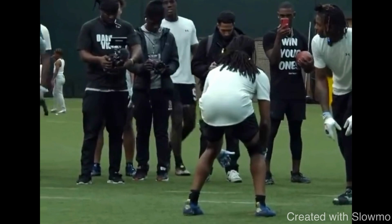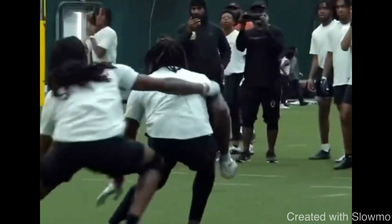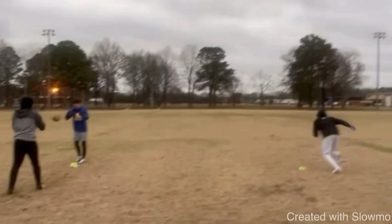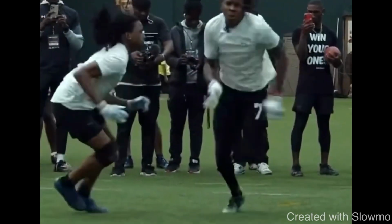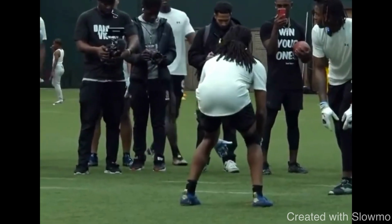So let's play this example full speed one time. So this wide receiver is running, I want to say it's a whip route because that's what it looks like, but it's a very long route. Like this is probably like a 4 or 5 second route just based on how many moves that he took. Now, fellas, what's the offseason for? The offseason is to get better, right?